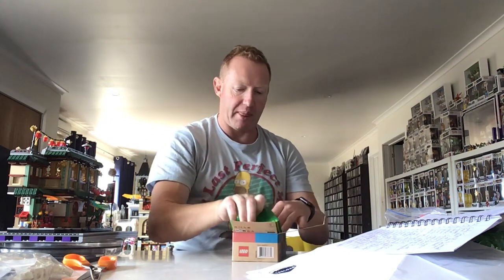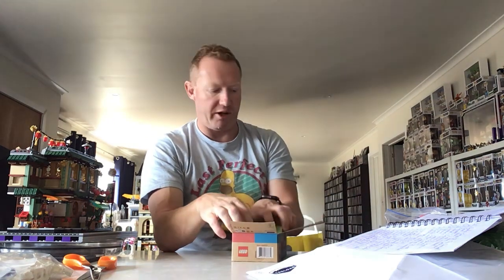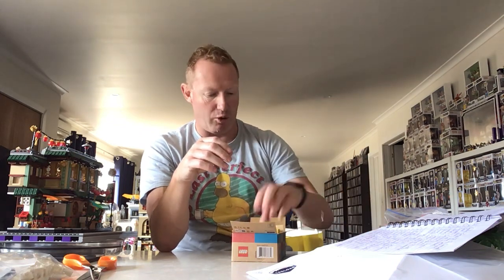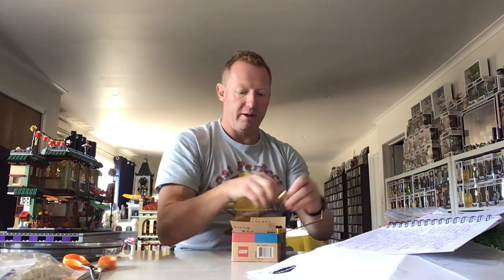I'm missing a brick separator at the moment. I also got some 2x2 bricks in the dark bluish grey there. So I might do a separate video just to actually add up what the potential worth of all of this is, because as I put it back roughly in the box, it doesn't really just slap in there easily.